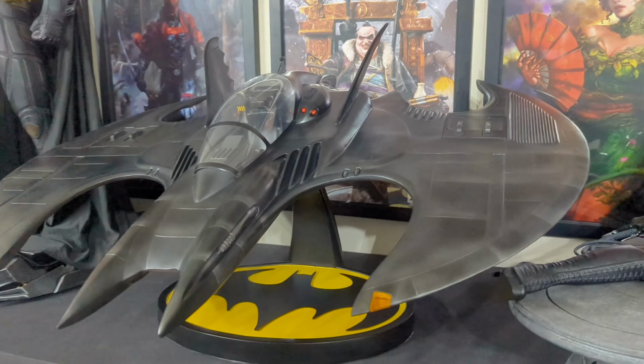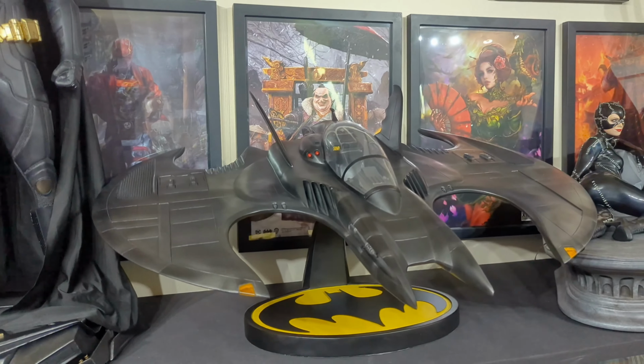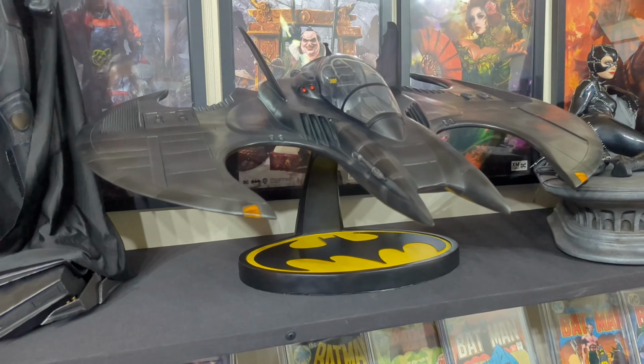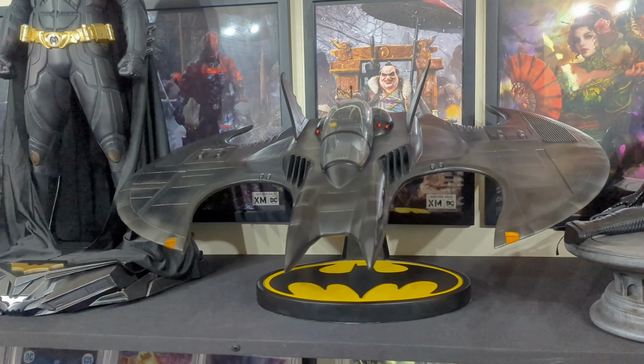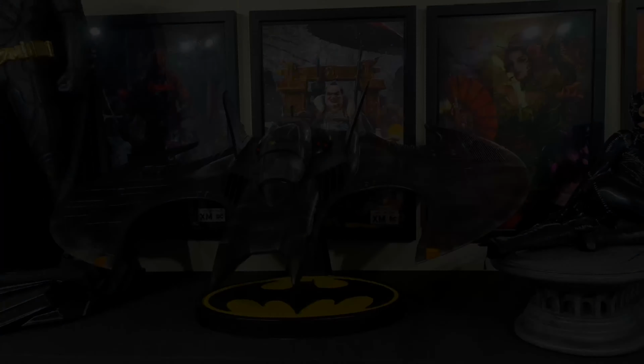The alternative is the 1/6 from Jazz Inc., but as you all know, it's quite a space hog, and I did not want to give up that much space in my collection. This is much easier to display, and in my opinion is enough to portray the Batwing.